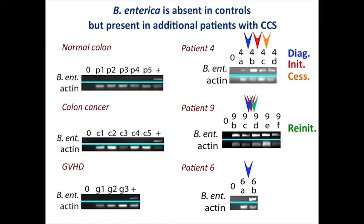I'll draw your attention to patient 6. Patient 6 is a patient who had had an earlier colon biopsy for CMV colitis, and you can see that at that time, there was not very much B. enterica present. However, after the diagnosis of cord colitis syndrome, indicated by the blue arrow, you can see that there is quite a bit of B. enterica present within the biopsy.